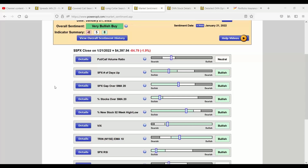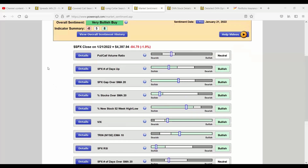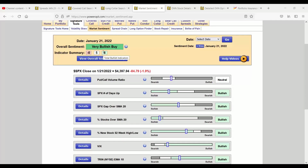Right now, 8 of the 13 indicators have gone into bullish mode. So the total number, which is very bullish buy, Pavel, that's because the number of indicators that went into bullish has gone above 6 or gone above 7. I don't remember the exact one, but now that it's at 8, and there are no bearish indicators right now with the recent pullback we've had in the last 5 or 6 days, that's what we're looking at there as a very bullish buy.